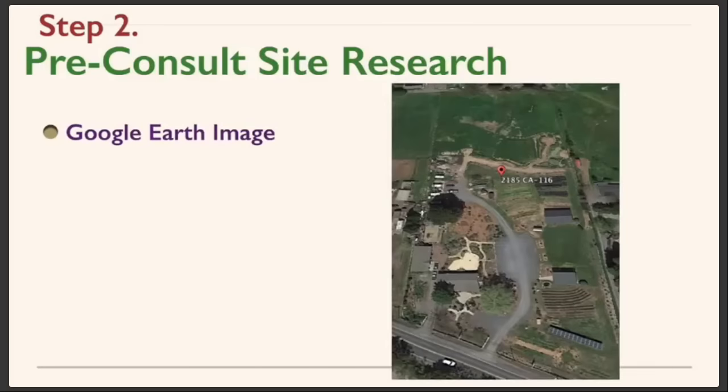So let's get into some of that pre-consult site research. And again, if you want to knock the consult out of the park, this is the kind of thing that you do. You take some time to really prep yourself and get an understanding of the site before you show up. So the first thing you can do is go to Google Earth, get a Google Earth image. I like to print one out.